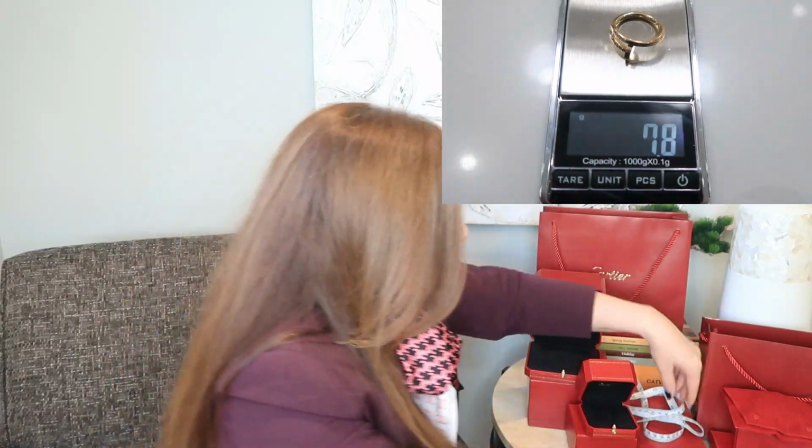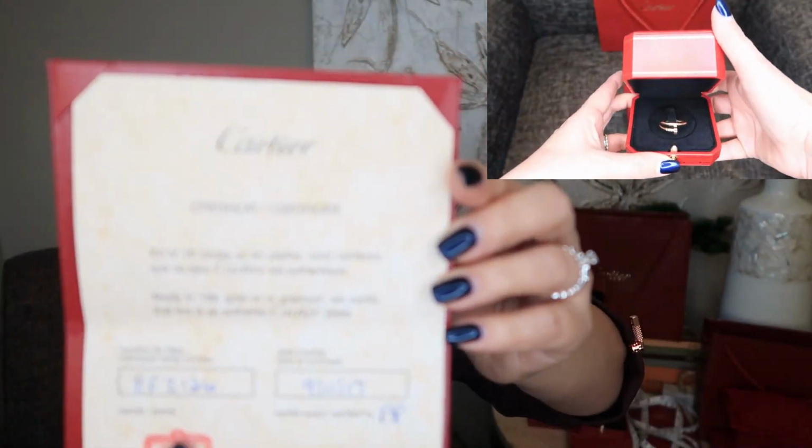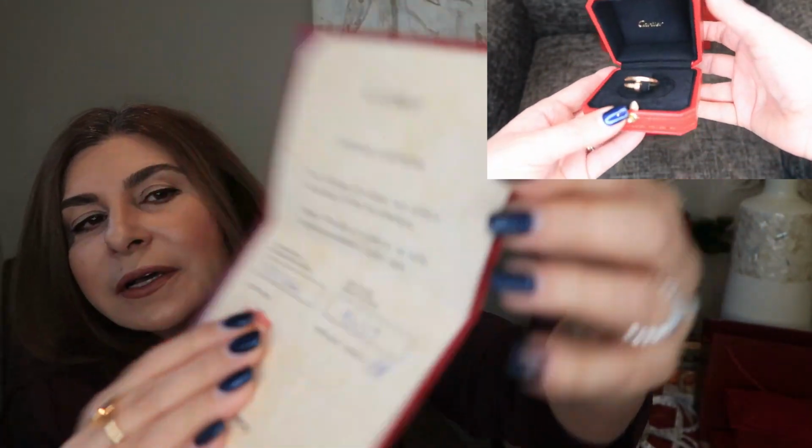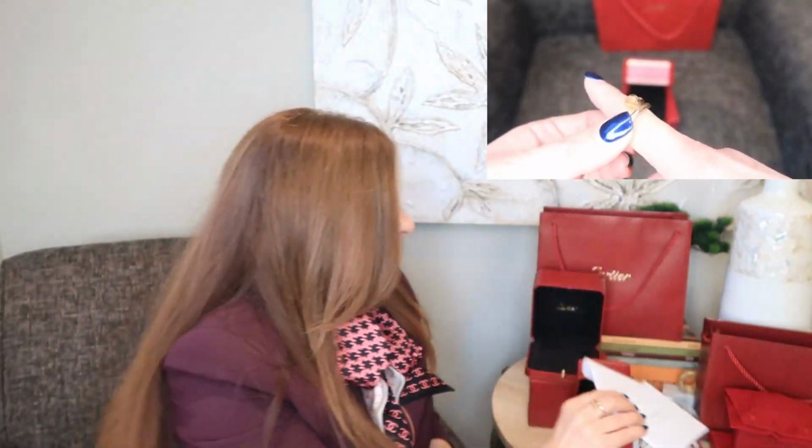Extremely excited. Oh, I totally forgot to show you the certificates. So this is the certificate for the bracelet that I got from Fashion File, and the bracelet was purchased in year 2017, and it's actually in absolutely perfect condition. I don't see a single scratch on it. And this is the certificate of my ring that I got from the Yorkdale, Toronto boutique. So there you have it, guys. To Cartier unboxing. So happy.